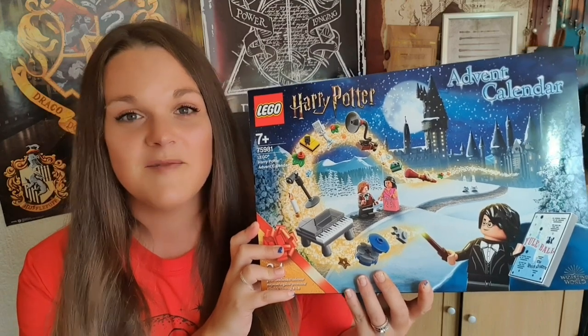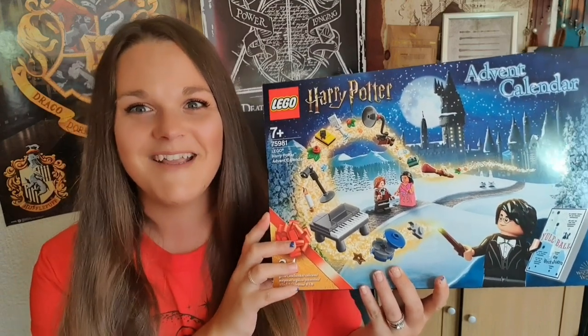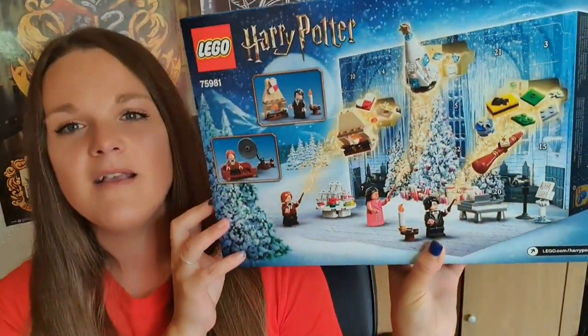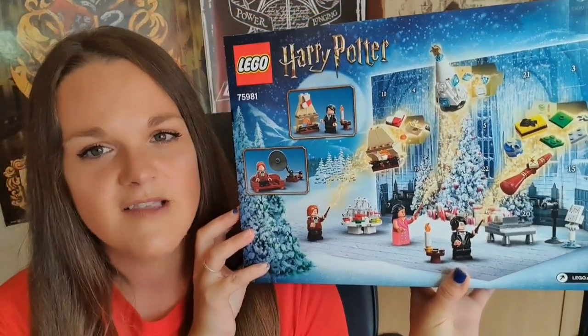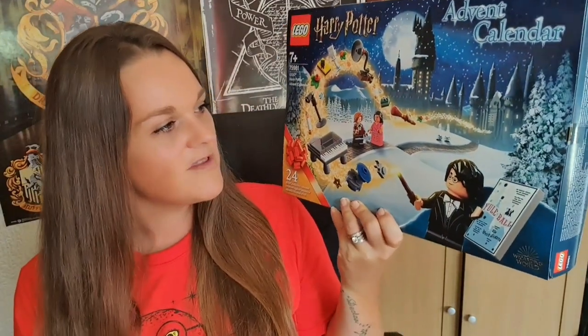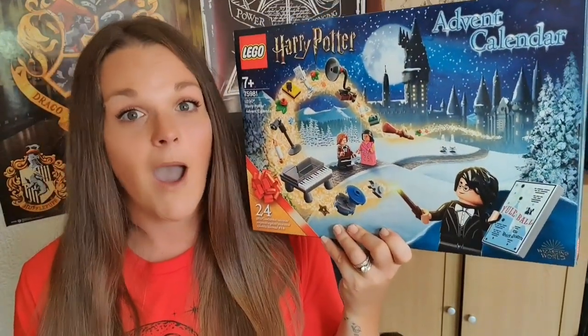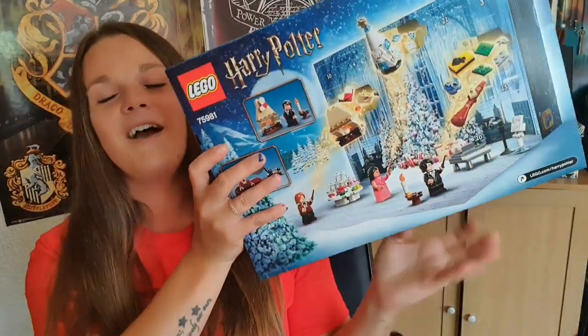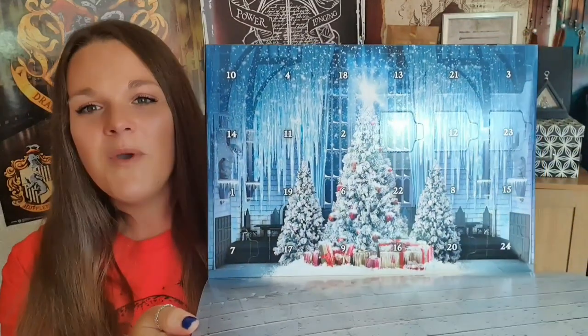That didn't make sense, but you know what I mean. I'm really excited to get into this. Obviously, there are a few bits on the box that sort of tells you what's inside, but I know it doesn't show you everything. But this is really cool. So it's Yule Ball themed Lego. Oh my gosh, I'm so excited. And look, I've already took the tape off. We have a scene. How cool is that?